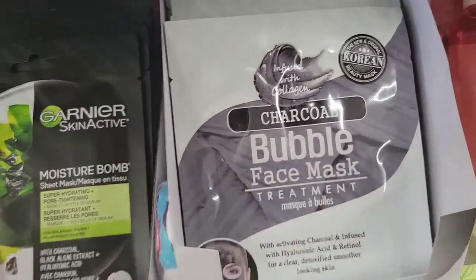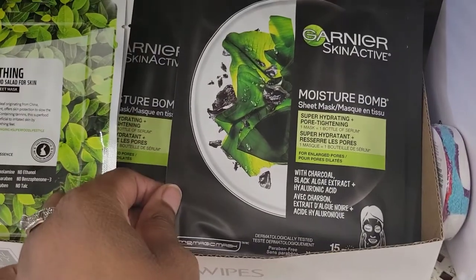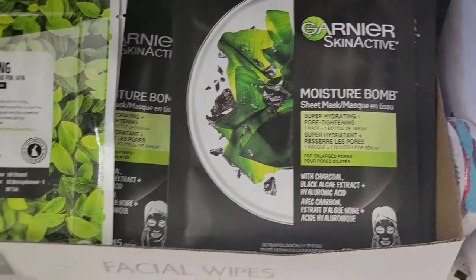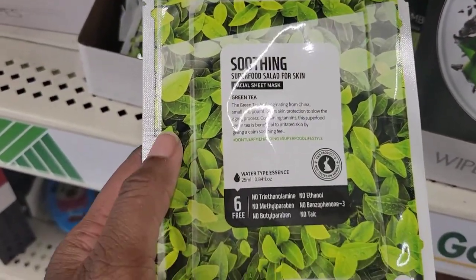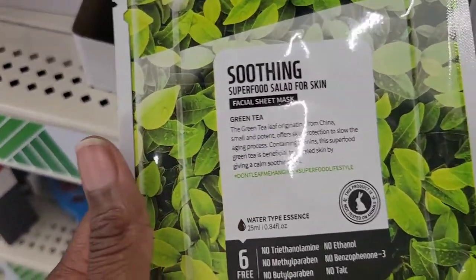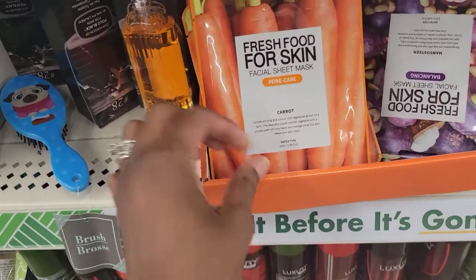These are Korean beauty masks. They have the Garnier Skin Active Moisture Balm Sheet Mask, super hydrating, pore tightening. Then they have the Soothing Superfood Salad for Skin Sheet Mask. This is green tea. So they have a lot of masks, and I think I may get some of these.